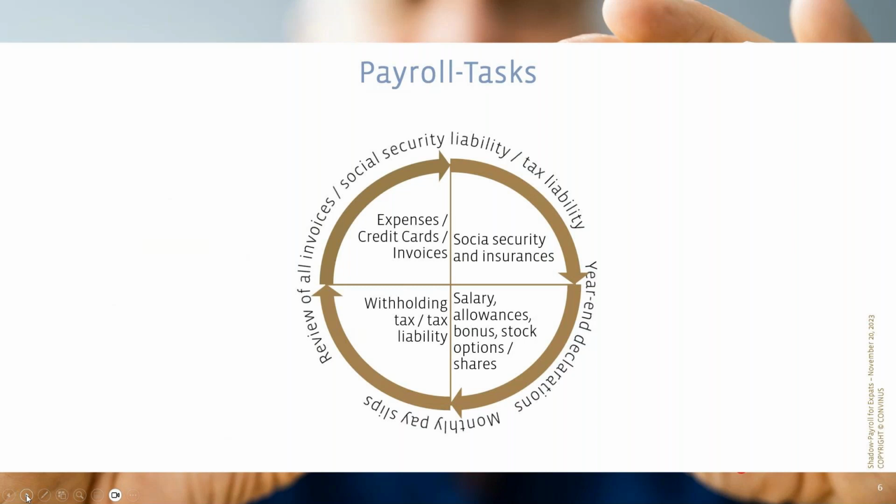In some situations you may also have to issue a kind of salary certificate. Usually, this is not necessary if you do the shadow payroll. For the usual payroll, or the real payroll, so to speak, yes, you have to do it. But for the shadow payroll, you usually don't issue a salary certificate or whatever the document is called in the country.